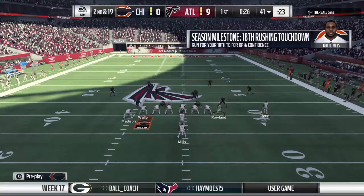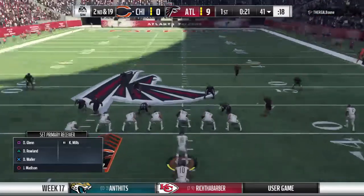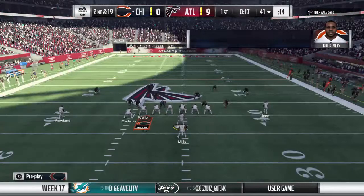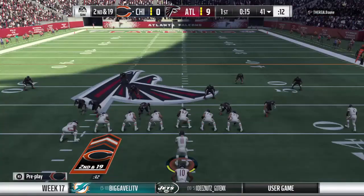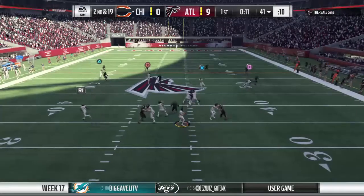And they'll send the slot in motion left. All right, now look at 56. Look at 56. Back to Philly. Here we go. To throw on second down.